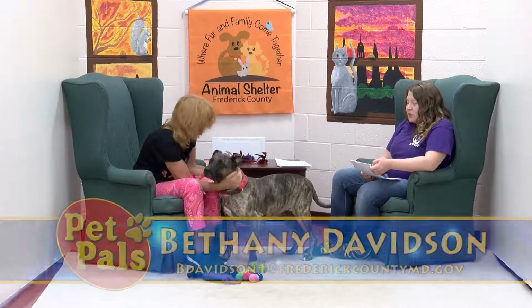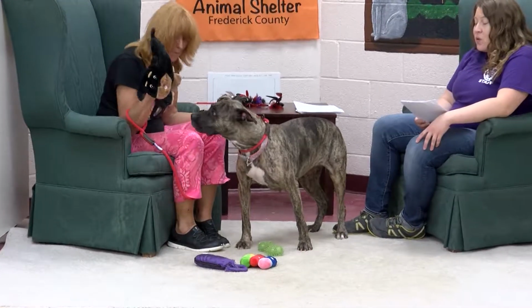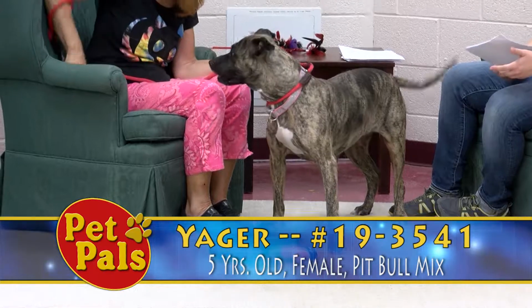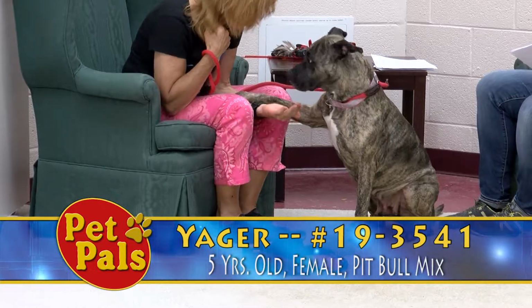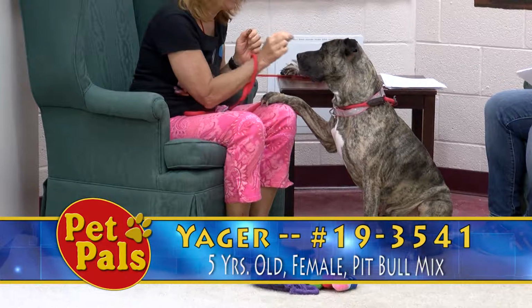She's a 5-year-old Brindle Pit Bull mix. She came to us as a stray, so we're still finding things out about her, but the more time you spend with an animal, the more things you learn. I was able to take her out recently to an event, so I learned that she knows sit, she knows down, she knows paw, she can catch treats and tennis balls in her mouth.